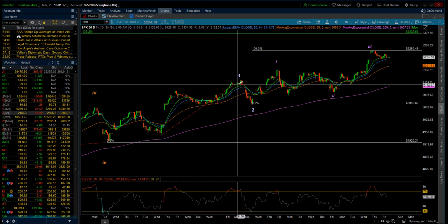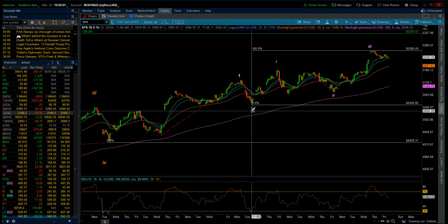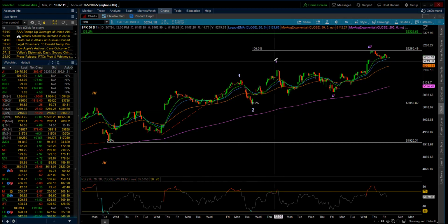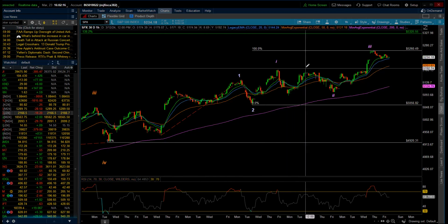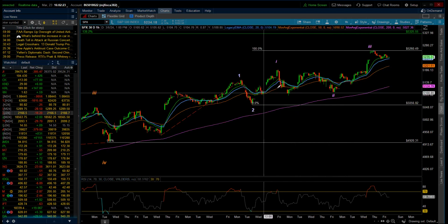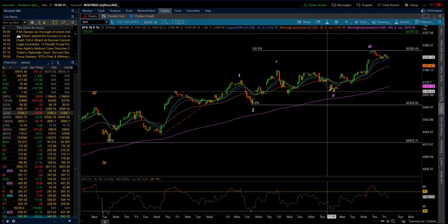Then it's not really clean, but we do get a small ABC down for wave 2. And then again, courtesy of a lot of gaps, we have again 1, 2, 3, 4, 5 for wave 1 of 3, and then an ABC down, actually an A, B, and then a C, which did work out to be 5 for a wave 2. This was a little bit more complex and a little bit larger than one would have anticipated, but still fits without breaking any Elliott rules.